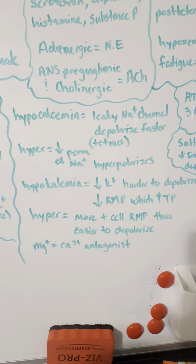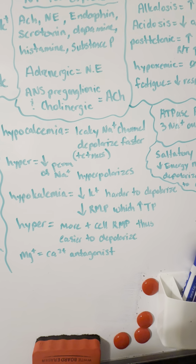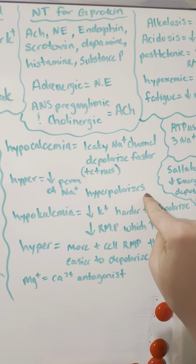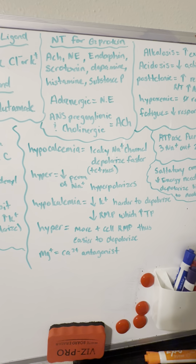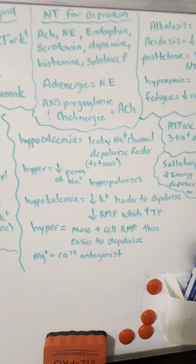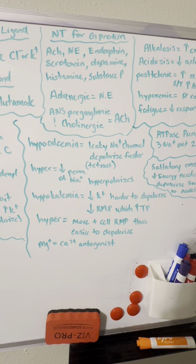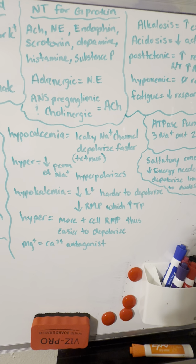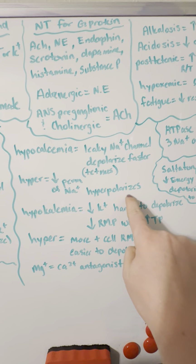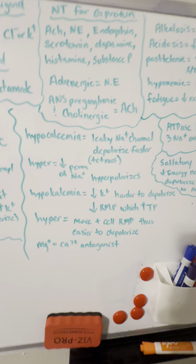Hypercalcemia actually decreases the cell's permeability to sodium, and so it hyperpolarizes the cell. So you're not going to get an action potential. And if we think about it, if we give IV calcium, we usually give that when people have really high potassium. And so we do that to decrease the potential for depolarization, because we definitely don't want them having arrhythmias. And so if we hyperpolarize that cell by giving calcium, we're less likely to have arrhythmias.